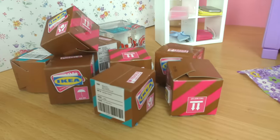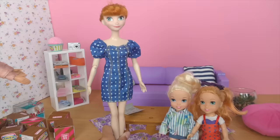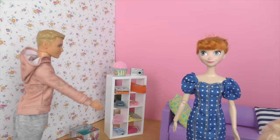Well, that's the last of the parcels, thank goodness. I thought that would never end. Oh, girls, your IKEA packages have come. Our IKEA packages? Well, girls, they have to be assembled first. Well, darling, will you please assemble the packages? Yeah, of course. I can get started.